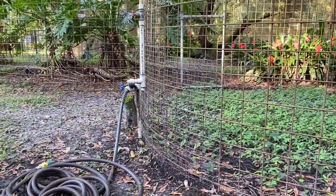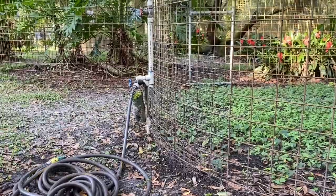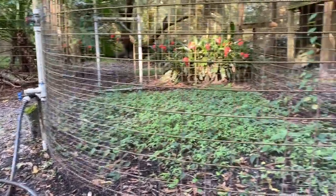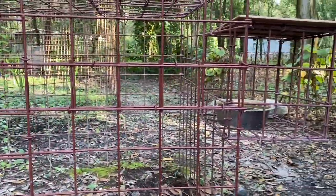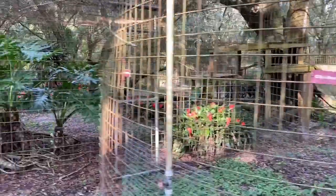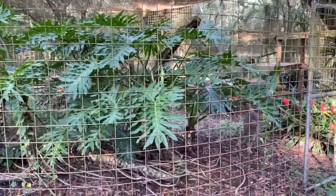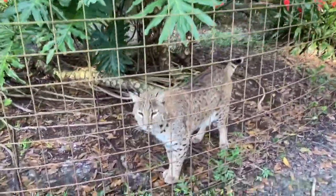So right here is one of the water hoses. We have water hoses sporadically placed so that they connect and do more than just one water. So this is his hose for this lockout and this water bowl. So same deal, if we needed to catch him, we could call him into that lockout, close the door, and we could go in through a safety entrance and then we'd be able to load him up and take him to the vet.